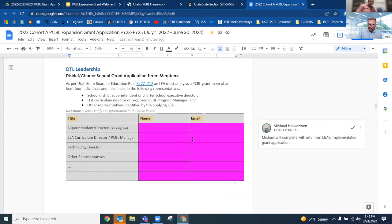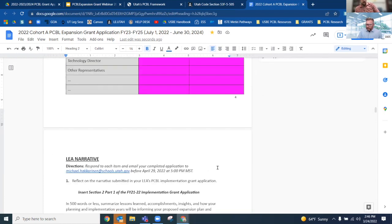Then we ask you to fill out your leadership. That should be PCBL. I can't believe there's still these things in here. You will put in your PCBL leadership. That would be your superintendent, your grant manager. I think I already populated Ryan, Royd, Kendra, and Corey's with your names and emails. This is a place where you can change who's on your team. You do need to have a minimum of 4 people. So if these are your 4, you can delete the other 2 if you don't need them.